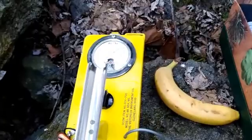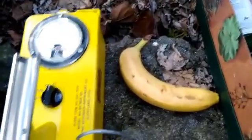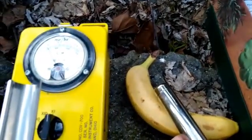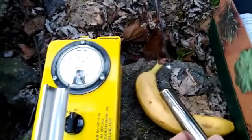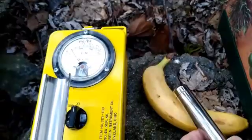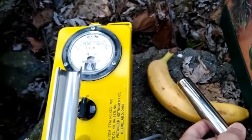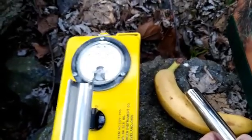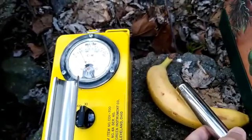The first thing I want to show you is how radioactive a banana is. Believe it or not, bananas are mildly radioactive. I'm going to bring my probe near the banana, and you might not notice a change because bananas are only slightly more radioactive than the background radiation in most places. But bananas have a lot of potassium in them, and there is a fairly common radioactive isotope of potassium that's found around the world, and bananas, being rich in potassium, have some of this radioactive form of potassium in them.